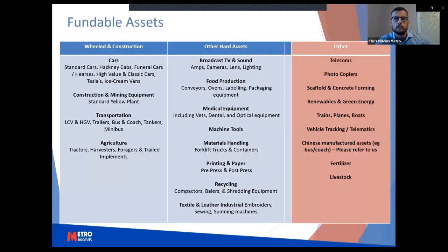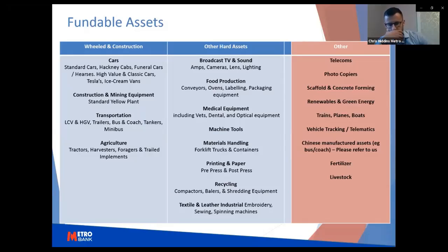So these are kind of assets that are fundable. You'll see there's 3 columns. So wheeled and construction, and I'm not going to go through them all word for word, but cars, construction and mining equipment, transportation and agricultural equipment. They're kind of what we class as wheeled assets. And then other hard assets as well, such as broadcast equipment, food production, medical equipment, machinery and tools, printing, recycling, and obviously textile embroidery equipment as well.